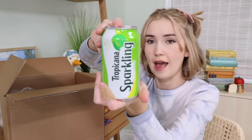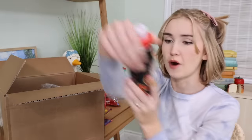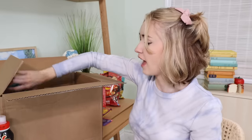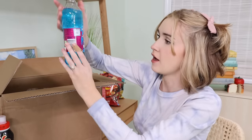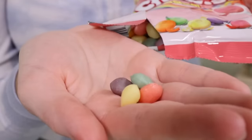Tropicana Sparkling Apple. Oh my gosh, what is this? I love Mars bars. What is this? What is this? And the last item is this bubblegum pop. I really want to try these Skittles Chewies. They have no shell. They're naked. Look how cute they look.